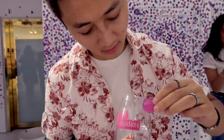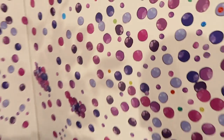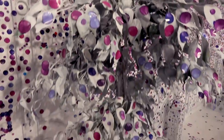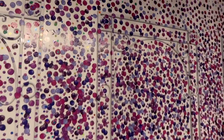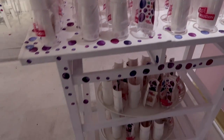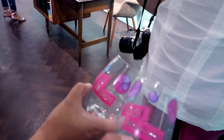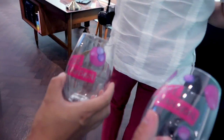OMG. Start decorating your glass. Guys, look at these. These are so cute. Looks like we can decorate our own glass. So have fun, use your stickers to decorate. Finally focused. It's cute. Like history over here.